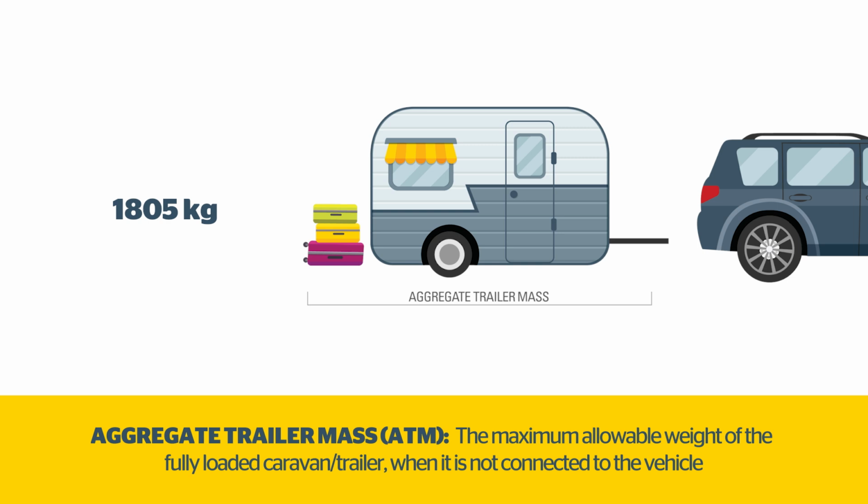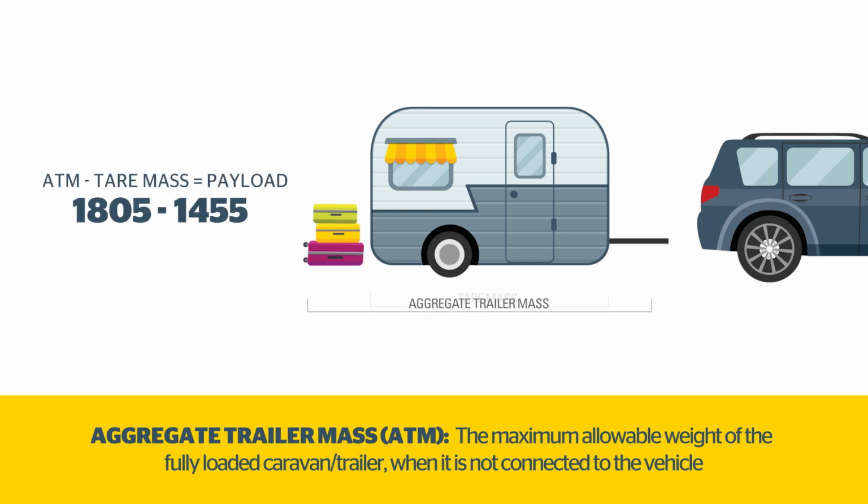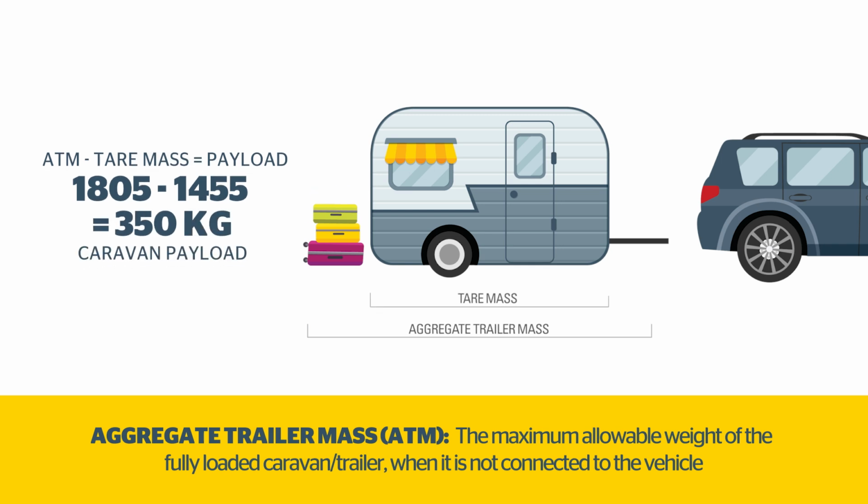To calculate the payload, or how much we can put into the caravan, we need to subtract the TARE weight from the ATM. In this case, it equates to 350 kilograms.